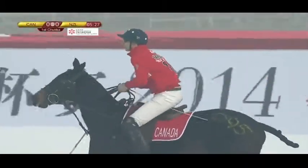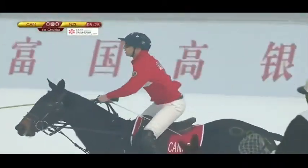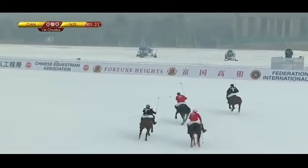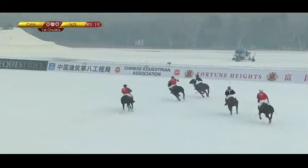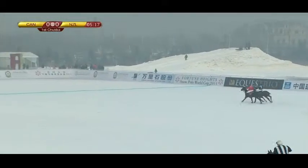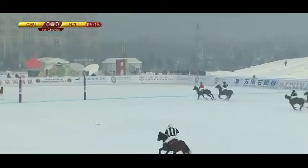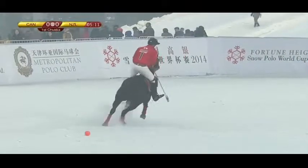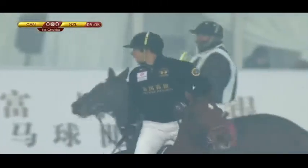Kit Brooks now trying to take this ball forward. Doesn't quite get it. Tom Hunt now for New Zealand hits a lovely back shot through to his captain, and it is Sam Hopkinson, the number 3, just trying to control that ball in towards the goal mouth. Will it go? And it's wide as well to the right. So plenty of opportunities on this field. The field playing very true.